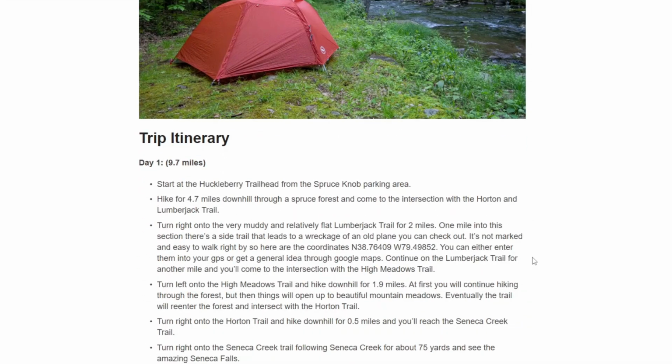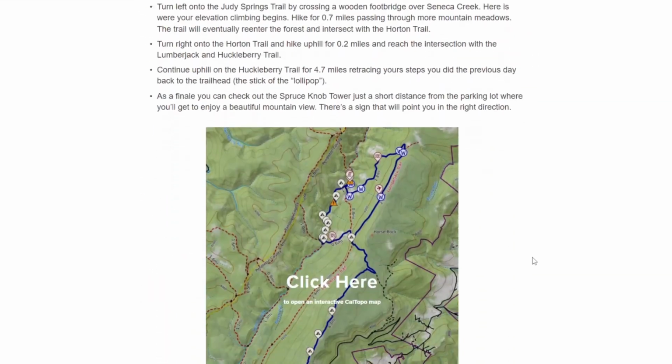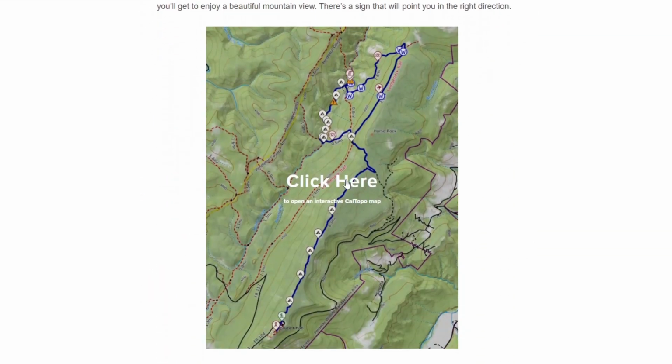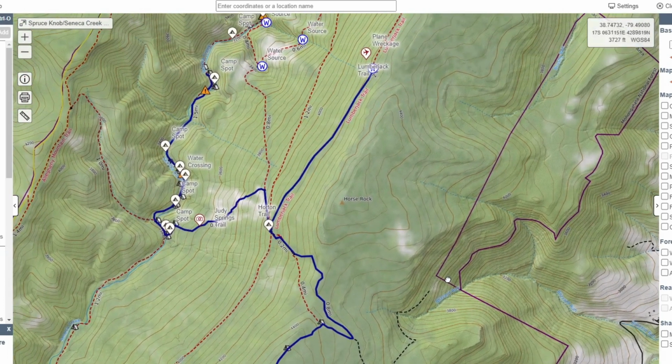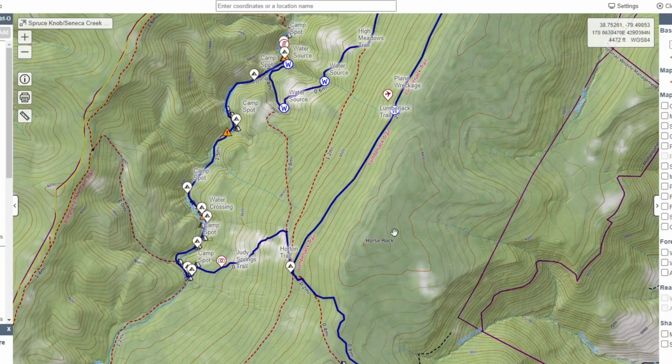I mean, there's an interactive map. He's got descriptions of the trails. He's got GPS coordinates and basically all the information that you need to take the same exact hike that we did. The only difference is that we spread it over 2 nights, whereas when he lays it out, he's just assuming that you're going to be backpacking for 1 night. But other than that, our trip was identical to that.